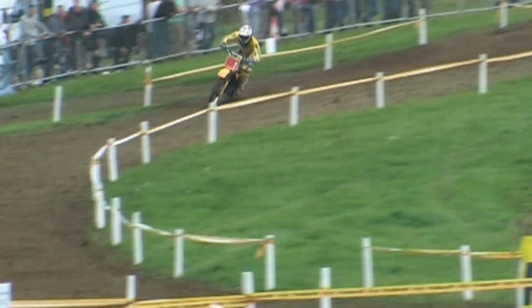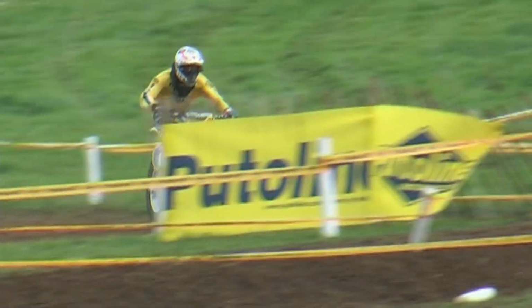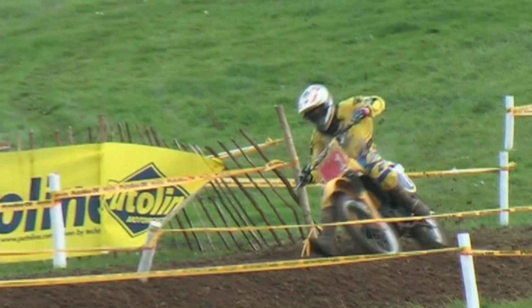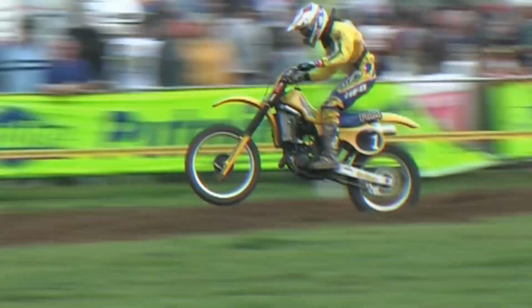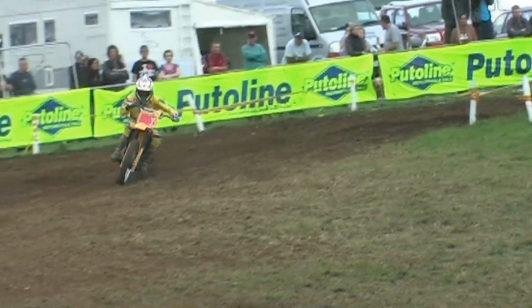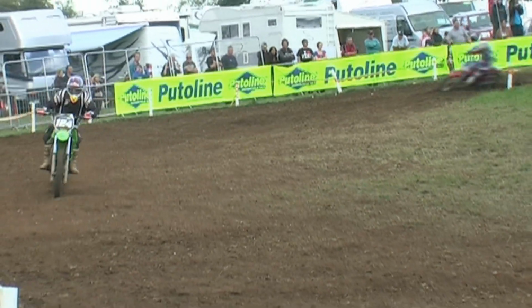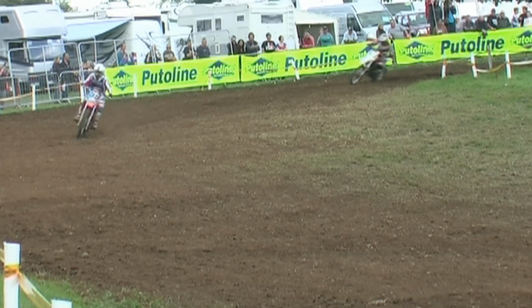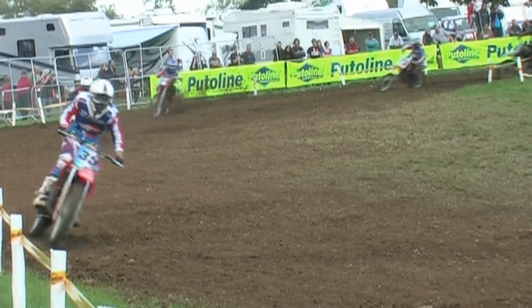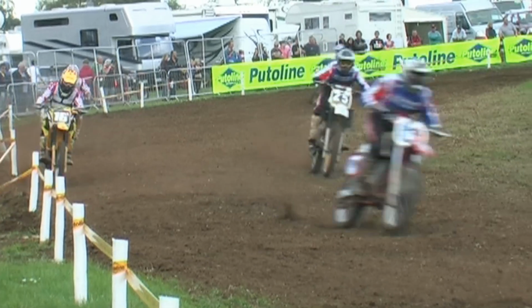And we're looking at number 1, I think that's Alex Foreman, and he's riding a quite quick 1981 RM125 Suzuki. Looks like in second position, I think it's number 124, I think that's Richard Chin on the Kawasaki. A couple of the French riders just making their way through.